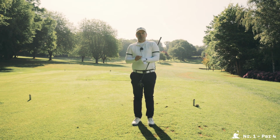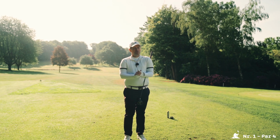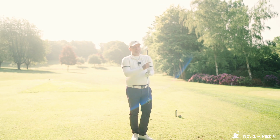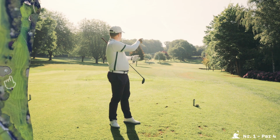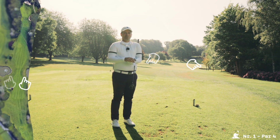So welcome to the first hole, and I already have to tell you something about it. It's kind of a tricky tee shot. Although the hole itself is with 269 meters really short, you might see it in the background. There are two ponds left and right, and you should definitely avoid that on the first tee, of course.